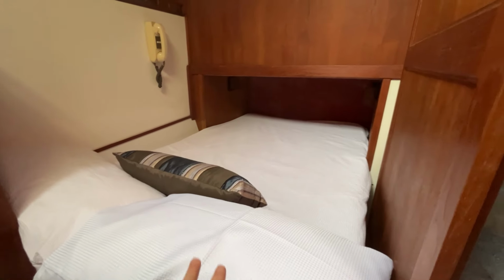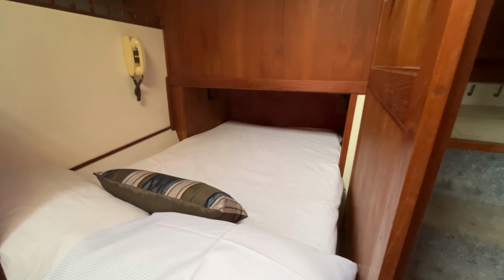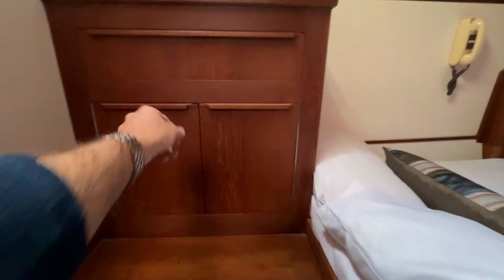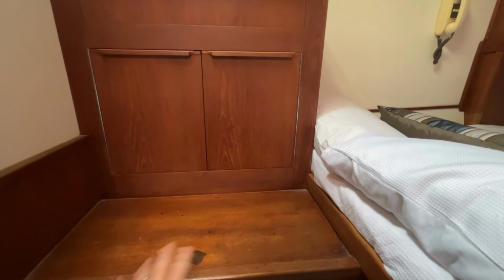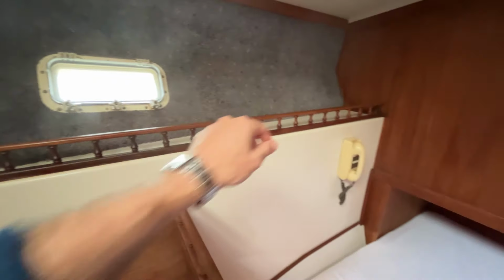And this is configured as a double. So this is where you might have a couple, might be mum and dad, for example, and they'd be taking this cabin. And you've got lots of storage in here. So you've got a little storage cabinet just in front of you here, like this. An area here where you could maybe pop your shoes or an overnight bag or 2. Similarly, you could do that up on here, and there's even more storage along the top there.